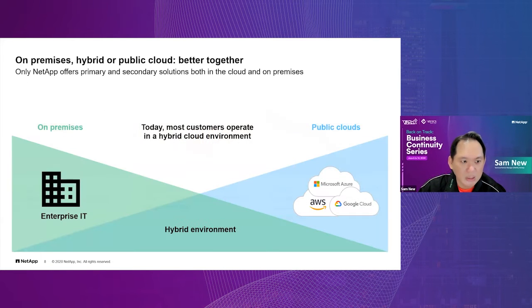We made a few observations: whether most customers are still using on-prem solutions, or whether cloud or hybrid cloud is better. Today NetApp offers both primary and secondary solutions, both in the cloud and on-prem. Traditionally, a lot of infrastructure and solutions run in enterprise IT, but most of them are moving to operate in a more cost-effective way in the hybrid cloud environment. Some of them move to the public cloud, but having everything running on the public cloud is not as cost-effective as people discover the hybrid environment to be. Okay. Next.